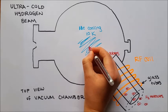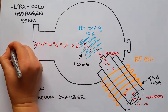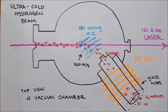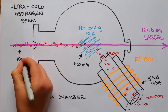This allows the atoms to gain a density factor of about 5 with respect to ambient temperature and reduce their velocity to 400 meters per second. Once available, a 121.6 nanometer quasi-continuous wave laser will be used to slow the 400 meter per second H atoms to 10 meters per second. This will result in a slower beam of H atoms and a well-characterized velocity distribution.